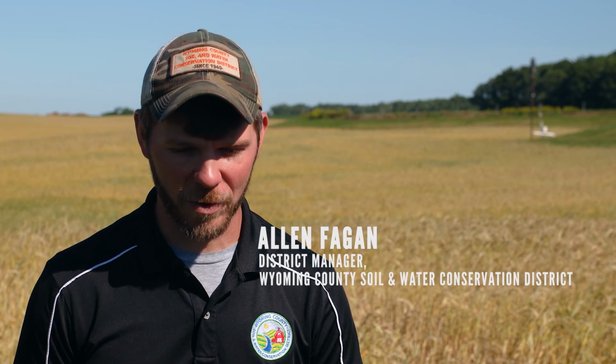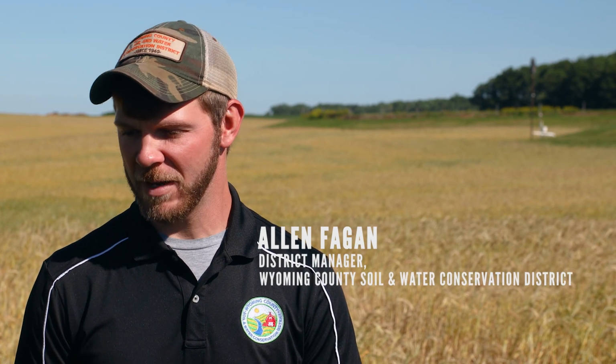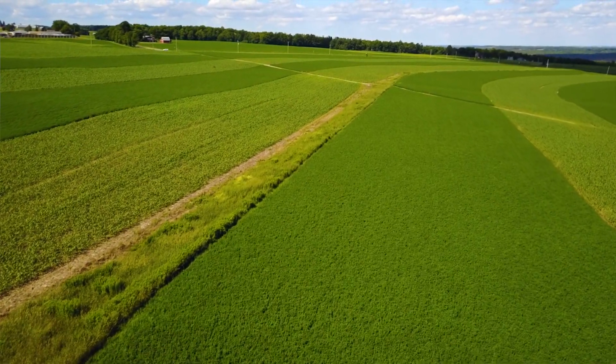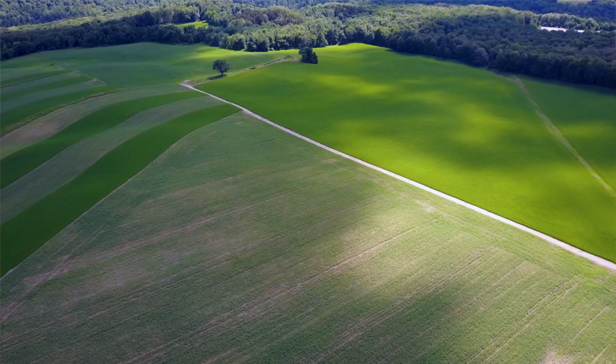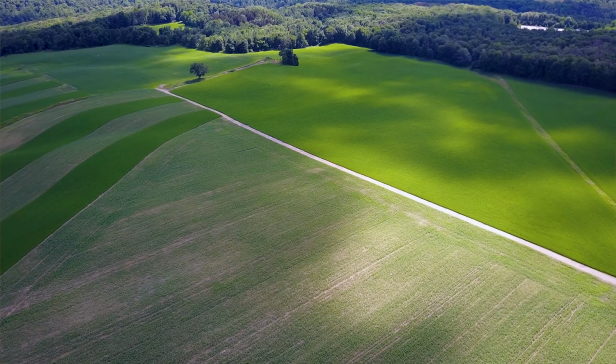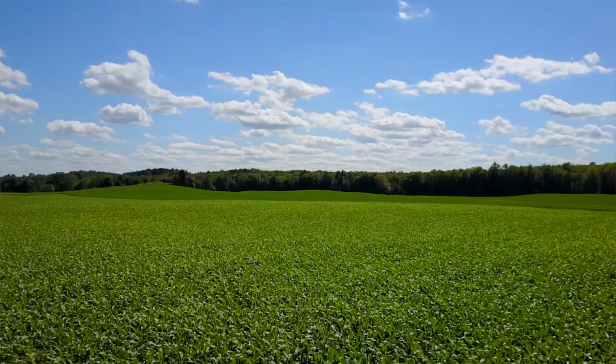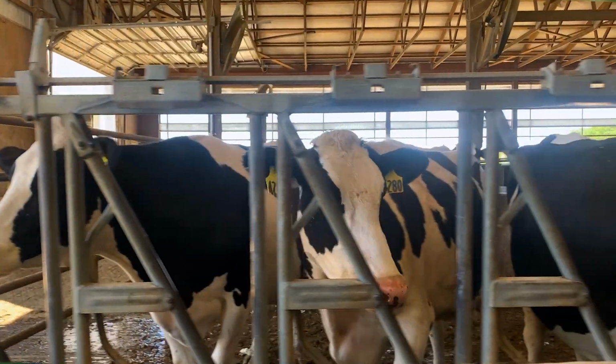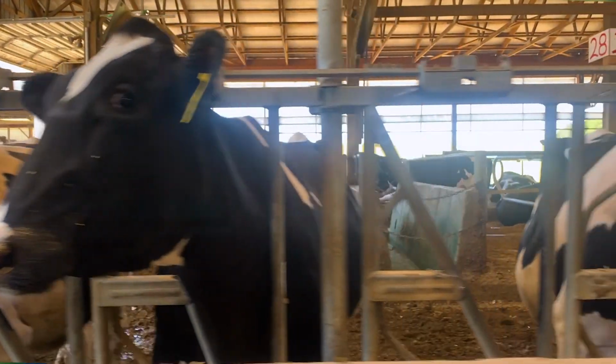Table Rock Farm does a lot of different practices that are not only innovative, but even just simple things. Everything from implementing riparian buffers on their own voluntarily. They do a lot of cover crops, minimum tillage, and even the way that they harvest their crops, worrying about wildlife.